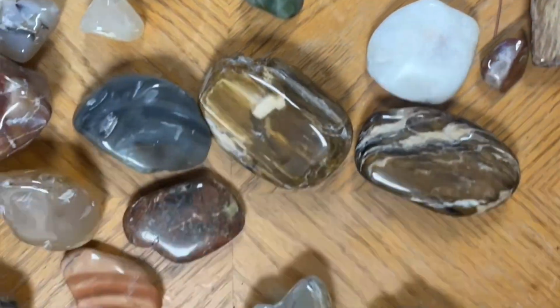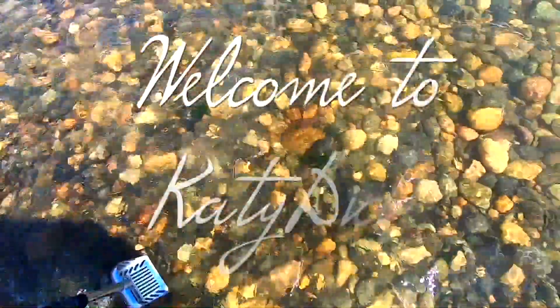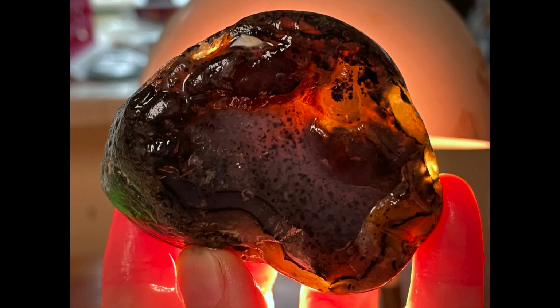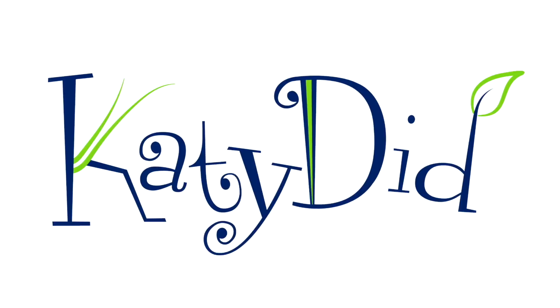And as a celebration, I am going to show you some really cool tumbled rocks. I hope you enjoy them. So many beautiful rocks. That's a nice thing to find on my way out.